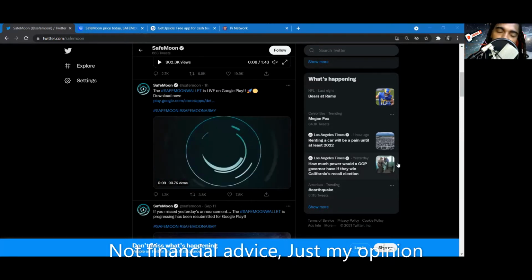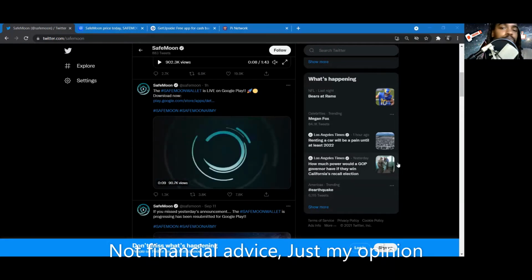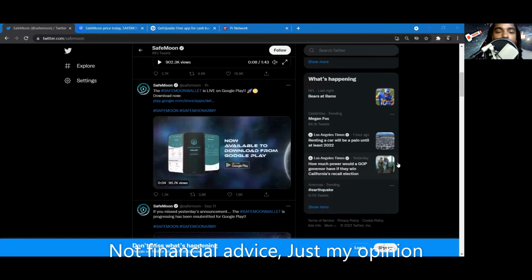Today's a good day for Safemoon. It's been a bad couple days, but today's a good day, because we successfully have something tangible, and that's the Safemoon Wallet. The Safemoon Wallet is out, but here's the kicker. It's only out on Google Play right now at the moment.